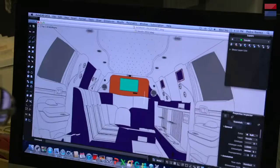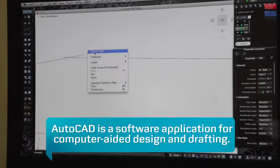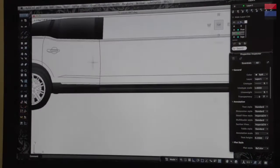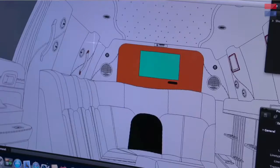So here we use AutoCAD to do three different things: design the interior of the limousine, the exterior, and the electrical system for the vehicle. So what we'll do is we'll create a line drawing of the standard MKT before it's even stretched. We'll then take that line drawing and stretch it out. And so it gives us an opportunity to send this drawing to the client and show them how their car would look with the different variations available.